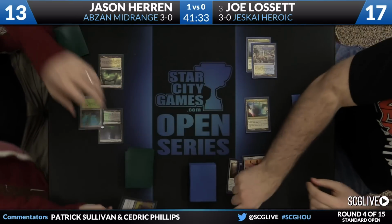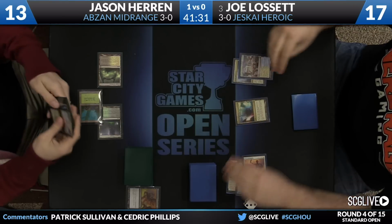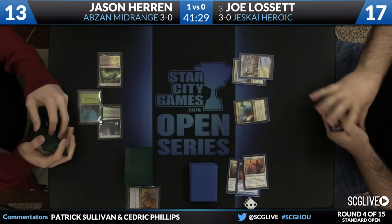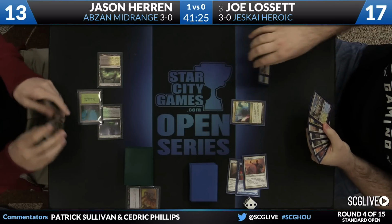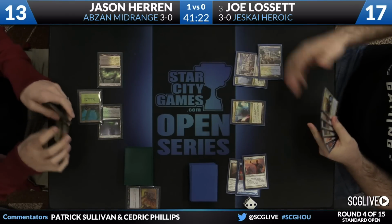There's your Hero's Downfall. That'll get that off the table. And Jason taking no chances there, not hoping Joe to add more enchantments because of God's Willing and other counterspells, just wants to get it out of play while the coast is clear. So Joe will have to rebuild here.